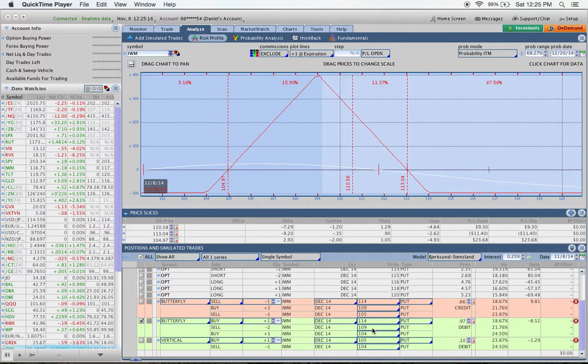So this was originally a sort of bearishly positioned butterfly opened, I believe, on October 24th when the IWM was trading here around 110 and a half. This line here is at 110.58, so that's pretty close. Down here, this is the original butterfly that was purchased for 97 cents. It was the 104, 109, 114 put butterfly.